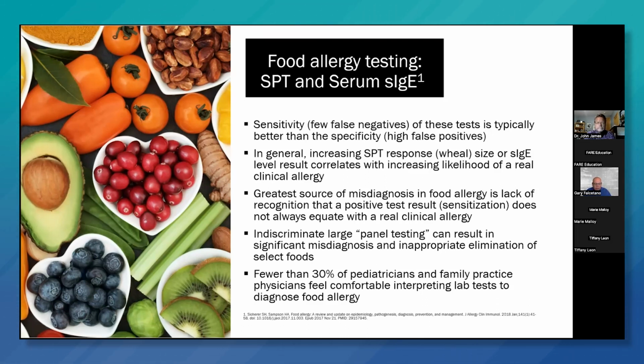And as Dr. James mentioned earlier, we really want to test based upon history. We don't want to do these large indiscriminate panels of hundreds of allergens. We'll get back a lot of these elevations that probably are not clinically relevant, and that's going to cause people to pull foods out of their diet that really need to be there. We don't want to cause malnourishment, right?